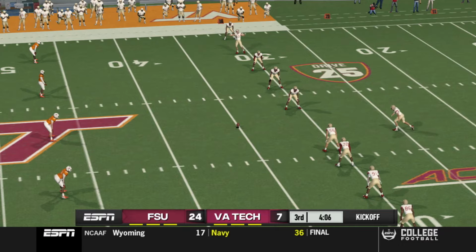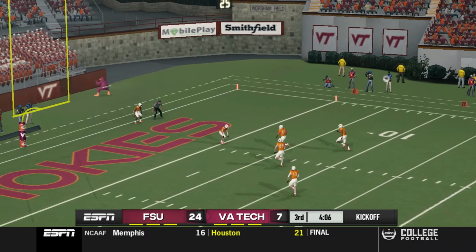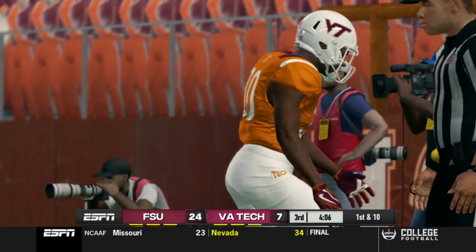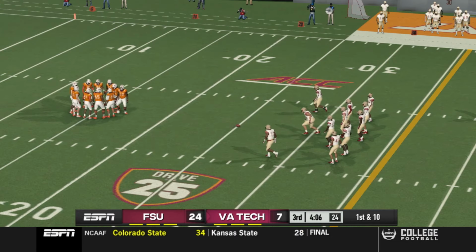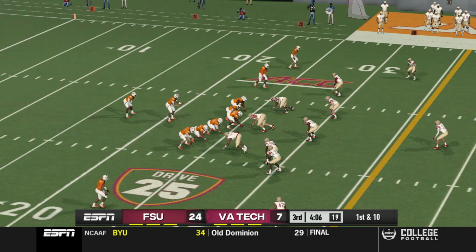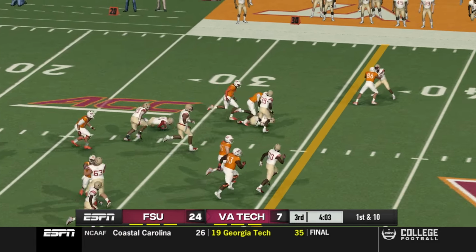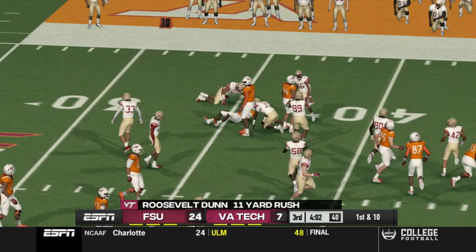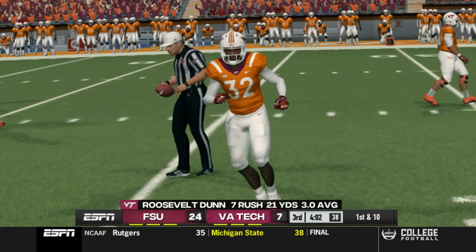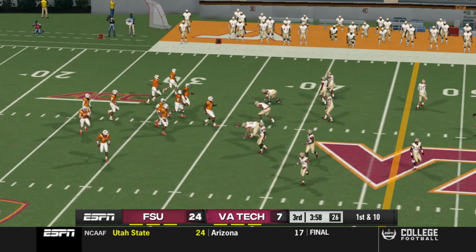The kicker looks like he's ready to kick this one off. He just drills this one. The defense really stepped up to force that three and out on the last drive. Down two possessions, this offense has to step up and capitalize on this possession. He's tackled right around the 36-yard line. First down, 10 yards to go. Ball on the 36.